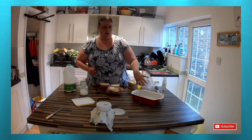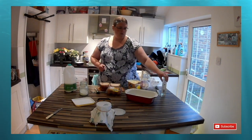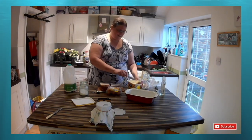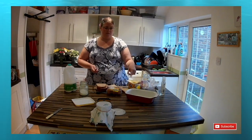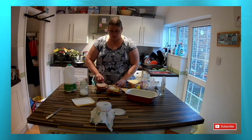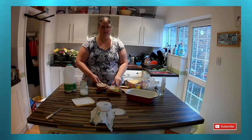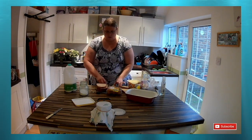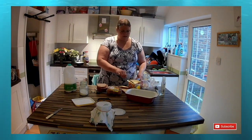But anyway, I've greased my Pyrex dish, and next I'm going to start buttering or margarining my bread. Each slice will have some margarine on, and then I'm going to place it into the Pyrex dish with the spread downwards, and that will stop it sticking. You'll also notice that when I put my pieces of bread into the dish, I'm going to cut them into diagonals or into little pieces, because that helps when you're dishing up the finished dish. It means cutting with your knife or your spoon through the dish is easier.